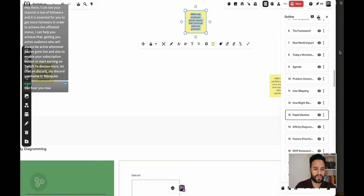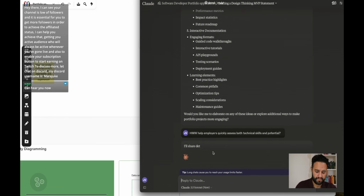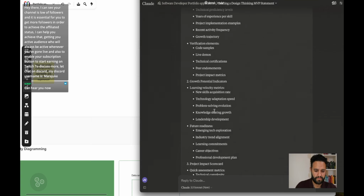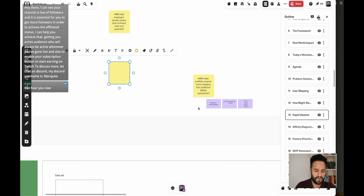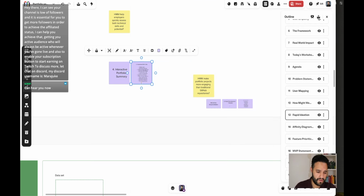All right, how might we help employers quickly assess both technical skills and potential? Kind of like this interactive portfolio summary. I think that actually gets to the crux of the issue here, which is making it easier for potential employers to get quick information. Professional DNA profile. I kind of like that too. Just going to put that in there.